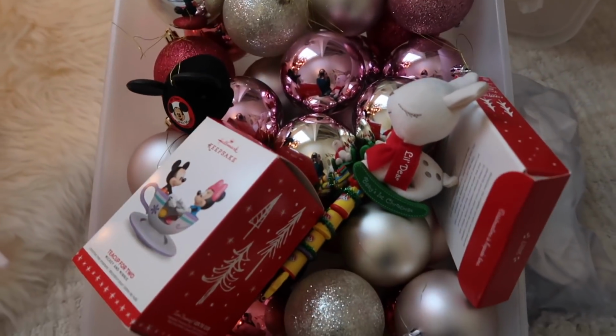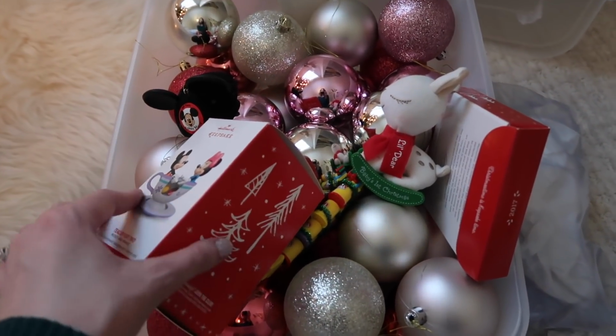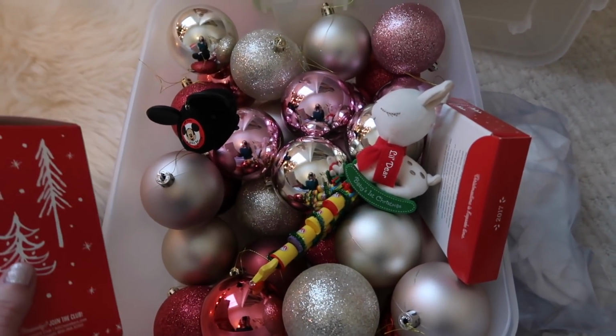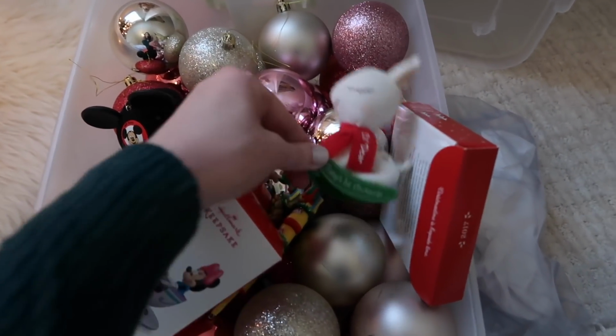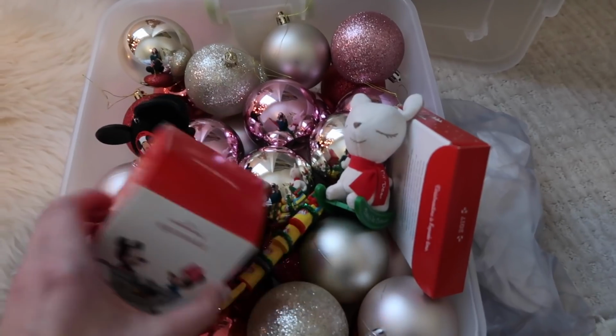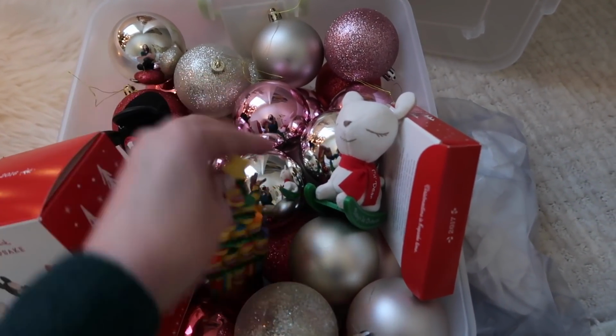I still need to get all of her ornaments out and decorate it myself, but I let her, you know, decorate it by herself first. And then I'll go in and actually put all of these up. But she's got all of her ornaments, like her first Christmas, ones that grandparents have given her in years past.